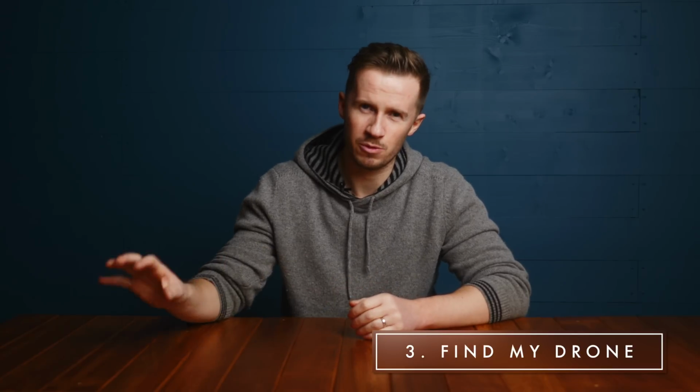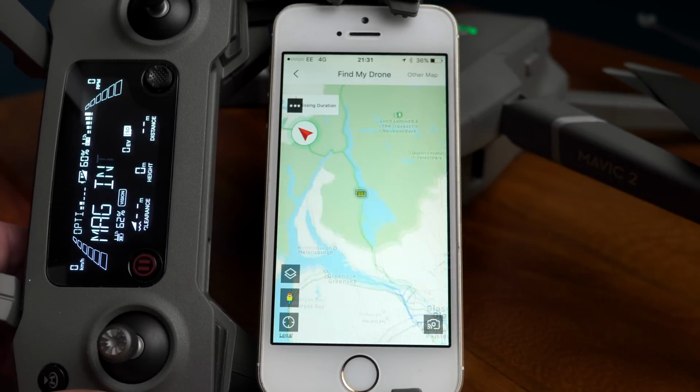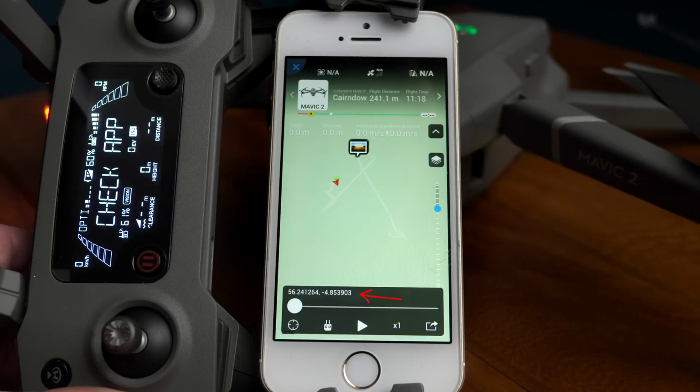Learn how to recover a lost drone. If you get your drone stuck up a tree, then assuming there's still a connection between the drone and your controller, you can use the DJI's Find My Drone function in the app, and that will take you to the drone. You can even make it beep to help you identify it. If, on the other hand, you completely total your drone into the side of a cliff like I did, and there's no connection, then you can find the last known GPS coordinates in the flight records to take you straight to the point of the incident.